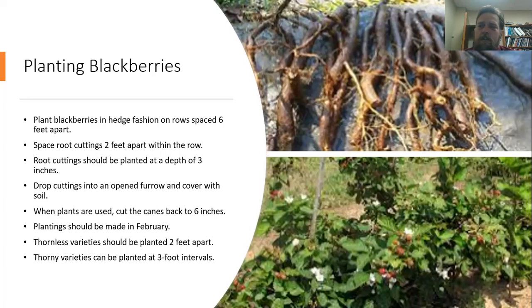Again, just like we were talking about for blueberries, you want to balance out the root system and the top of the plant just to allow that root system to establish really well. Generally, plant in late winter, so February is a great time. Though having planted these a number of times, this time of year, down here in the very south part of Mississippi, they did just fine.